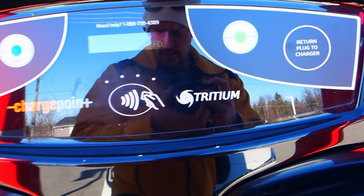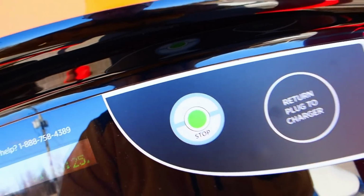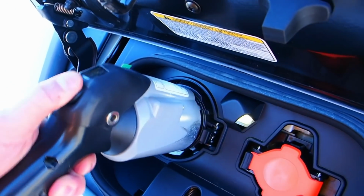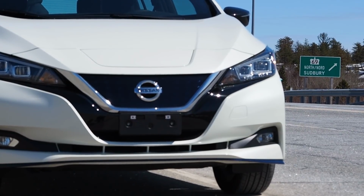If possible, use a public fast charge station like this one. It's a DC Fast Level 3. It filled the Leaf's battery from 19% to 97%, bringing the range back up past 300 kilometers, and that took me an hour. That's how I got this machine from Toronto to Sudbury for this test drive. Made it home in good order, safe and happy, and just an hour later than usual.